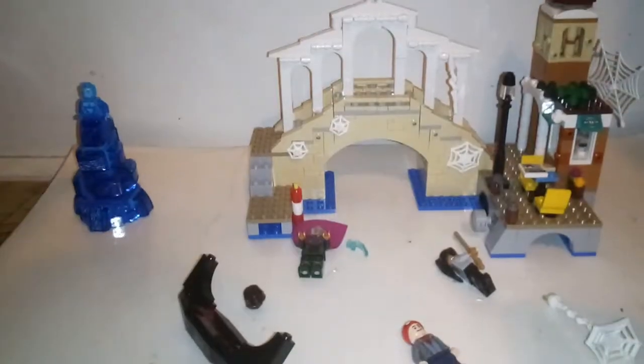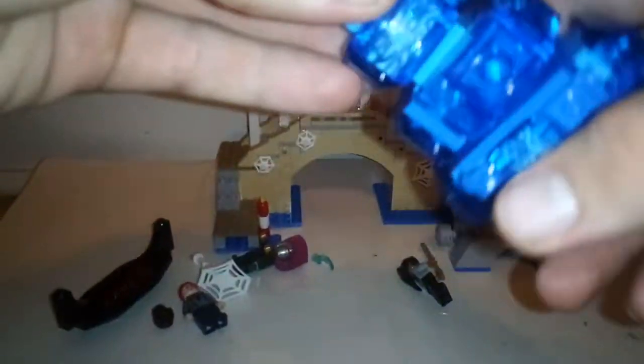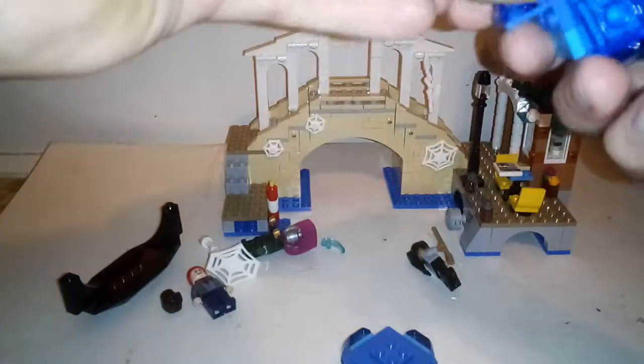Now, Hydro Man. You know, the whole reason this set is named Hydro Man Attack. Oddly enough, none of them rotate. That's a missed opportunity, Lego. I did find this out: if you take them off very carefully, I broke that one into chunks. If you do stop motion, you can have him rising up out of the water, you know. Have him just stand on a plate.